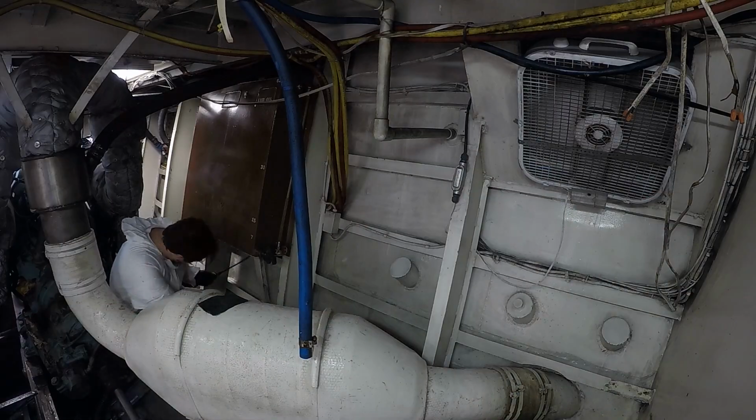It was nasty. So would you recommend steam cleaning bilges? Never. No. Not even a brand new bilge that is clean, but not an old, dirty one. No, don't recommend it.